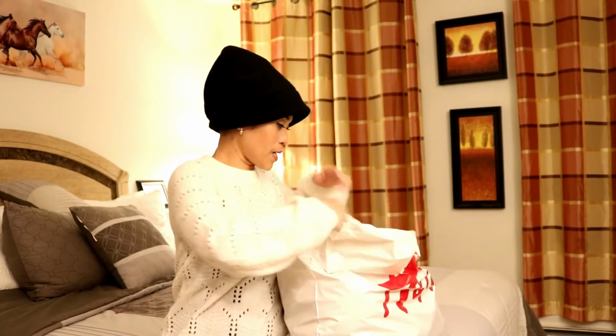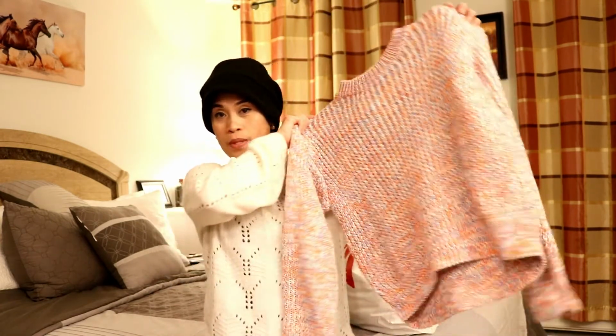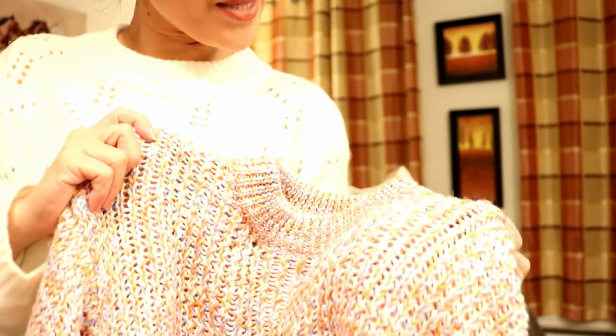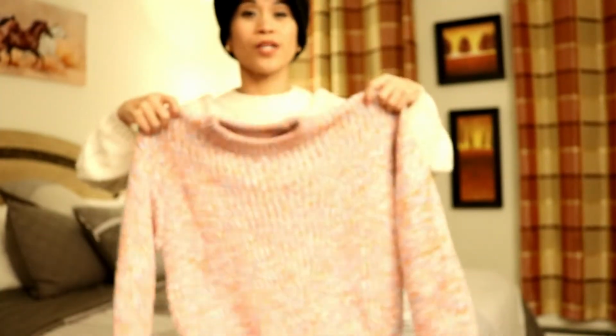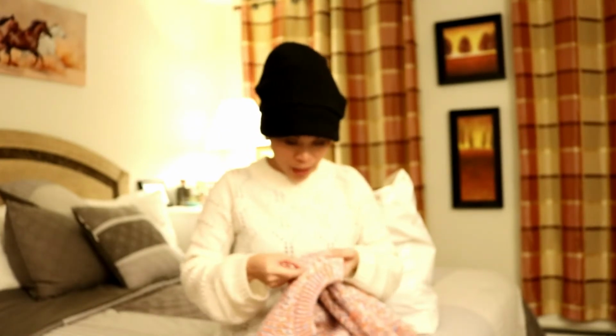And I'll go get my H&M bag, full of goodies already. Let's go dig in. It is the first one. It's a mixture. They call this a tricolor kind of design. There's white, orange, and blue. You can see. I love this one. This is actually on sale because a tiny bit of the red came out. It's really beautiful. It's thick and pretty. So I am loving this.